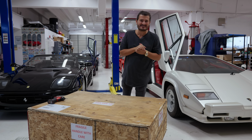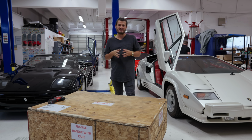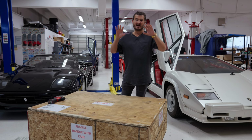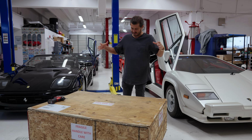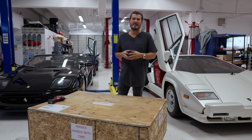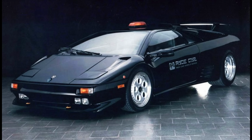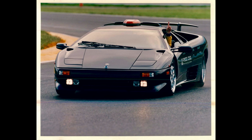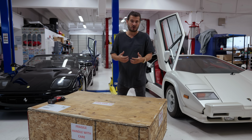So we are here today behind the scenes where all the magic happens in our service and restoration. We've got a very interesting box in front of us. It's a nice size crate. I don't know exactly what's in here, but it is a very important part of the history of our Lamborghini Diablo pace car. And if you guys don't remember, we actually had a reward for anyone that could help us with the history of the car.